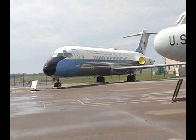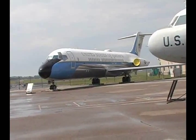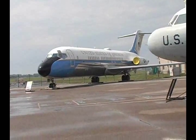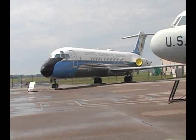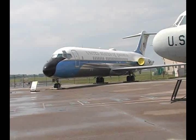In the case of President Clinton, we have that year's records, and he used it 12 times in 1 year. So actually, it spent a lot of time as Air Force One. But the last 5 years of its career, it mostly served as the First Lady's airplane and to take congressional DVs around the world.